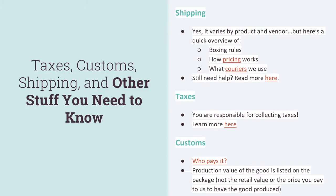Finally, customs, related to shipping and taxes. Your customer will pay customs. So if you're sending a package internationally, for example, if you're shipping 4 hoodies from the US to Norway, the customer in Norway will pay customs on that package. The majority, if not all, of our packages that are sent internationally have the production value of the good listed on the package. This is actually a question I get a lot: why do we list that value? Why do we not list the retail value or the Gooten cost, etc.?